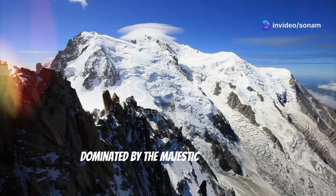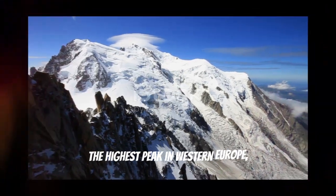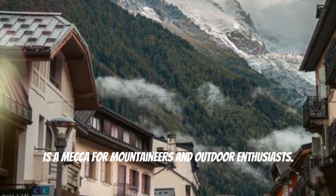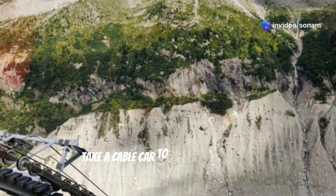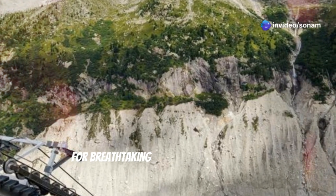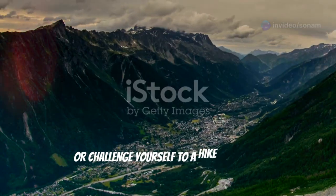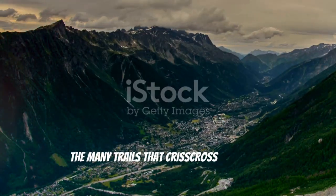Dominated by the majestic Mont Blanc, the highest peak in Western Europe, Chamonix, France, is a mecca for mountaineers and outdoor enthusiasts. Take a cable car to the Aiguille du Midi for breathtaking views of Mont Blanc and the surrounding Alps, or challenge yourself to a hike on one of the many trails that crisscross the valley.